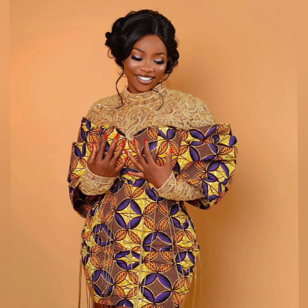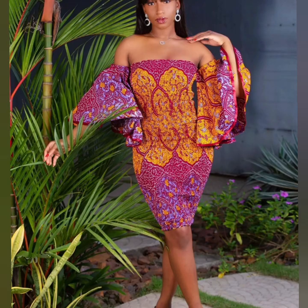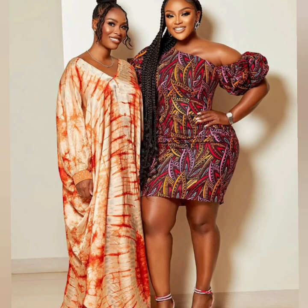This one is just everything. It's well covered. It's not showing any important part of your body. With the sequin lace, it's just top notch. Here is another simple style, that evening gown for family meeting, hanging out with friends, with your sneakers, with your sandals, heel, flat, you're good to go.